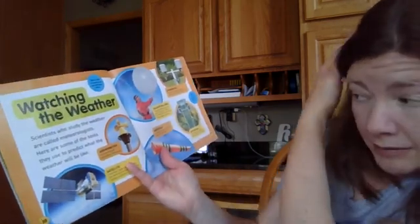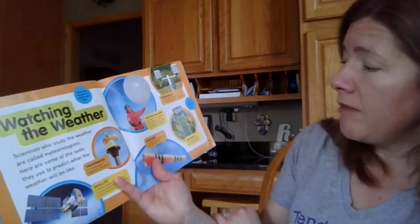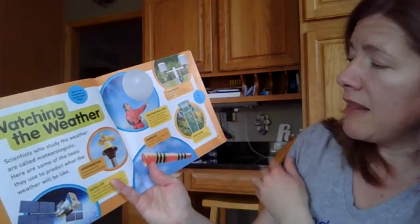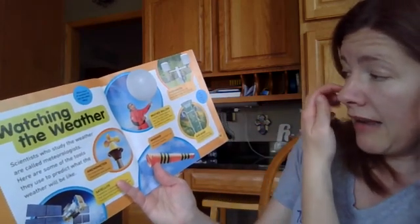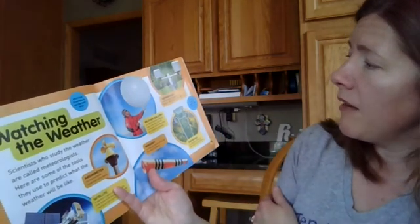And this is an anemometer, and this measures wind speed. This is a weather balloon, and it goes high up in the sky, and it can send scientists information about the conditions high in the sky.